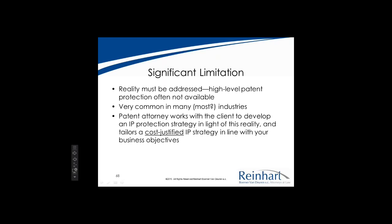The big hurdle that we all have to face, particularly when we're talking about new product development, is that high-level patent protection is often not available. This is the scenario in many industries, definitely most industries that I work in. For instance, if a company invents a new material or new angle on a windshield wiper blade, your patent protection is going to be limited to those very specific features, and you're not going to preclude everybody from making windshield wiper blades.